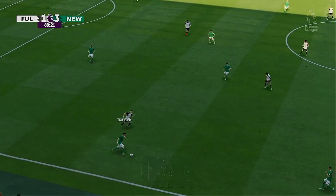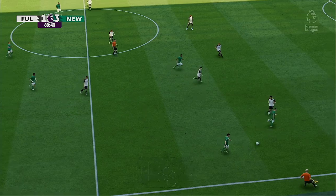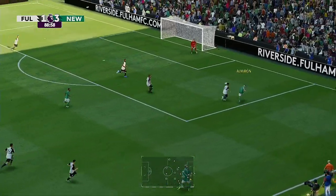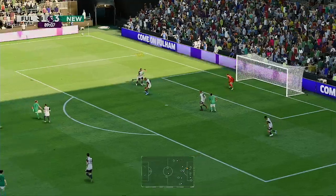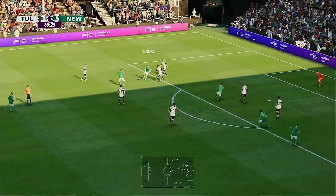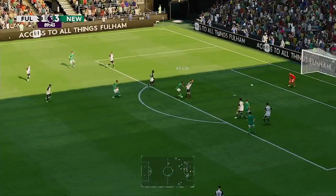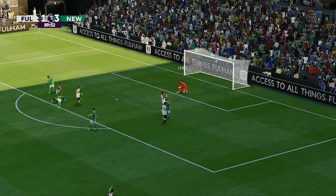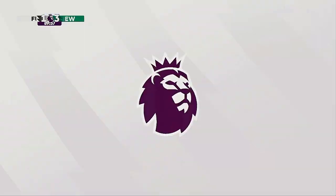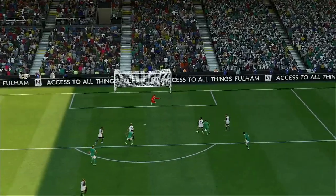Kieran Trippier. A lot of room for them here. Put into the middle. It's only halfway clear. Barnes. This could be dangerous. Real opportunity. And not this time, it's been saved. He certainly looked lively, hasn't he? And you can see that he wants that second goal, but it's a good save from the keeper.